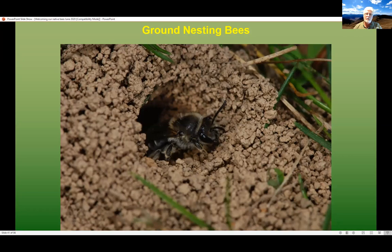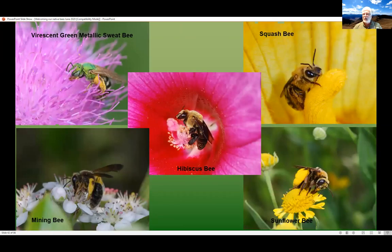Really enjoy them. Some of the ground nesting bees that we have in this area: fluorescent green metallic sweat bee, squash bee, and many times the squash bees like to nest underneath the squashes. So if you are growing squashes, don't put down a weed barrier because they will tend to prefer nesting underneath there. Hibiscus bee, mining bees, the andrenids, and a sunflower bee.